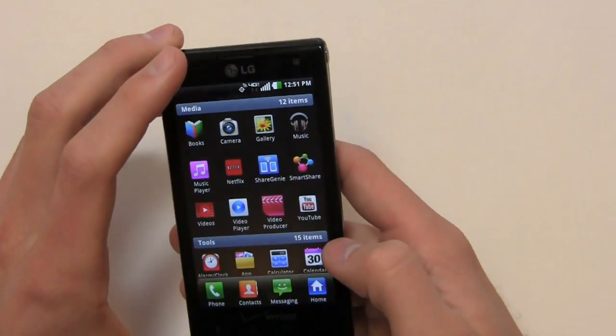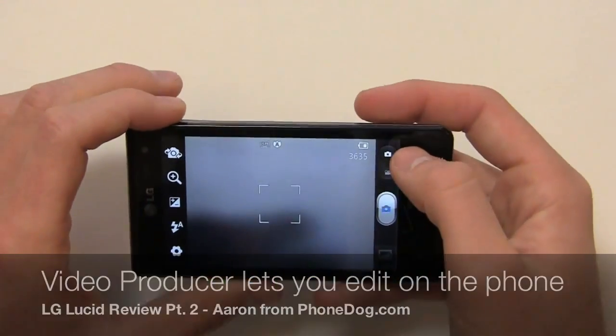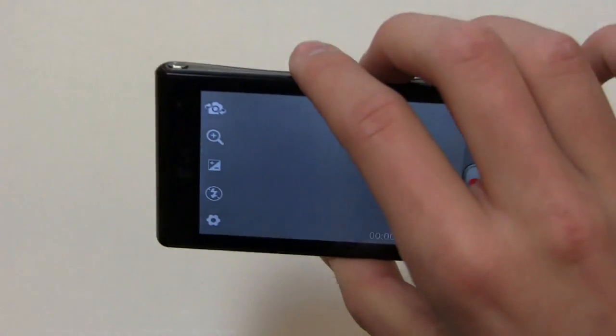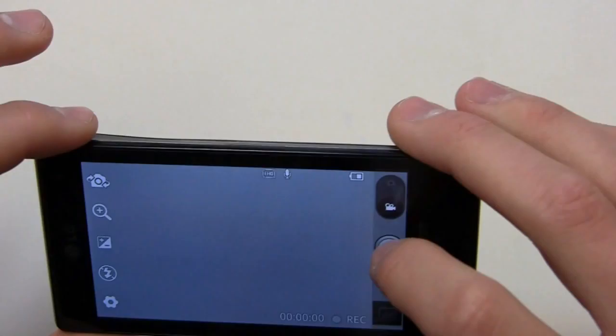So let's shoot a quick video, and we'll come into camera and we'll do a video. 5-megapixel camera, by the way. This is our focus on the camera, though. Instead of doing a typical picture, I'm going to do this. And let's take a video of the outside. So come in here and do a video. Let's just do a quick one.